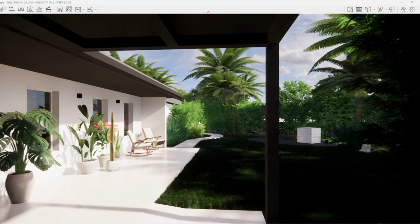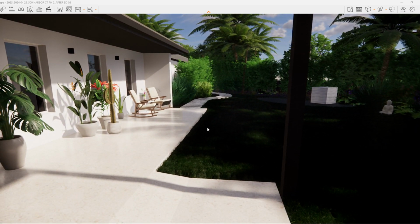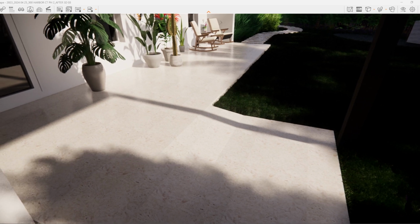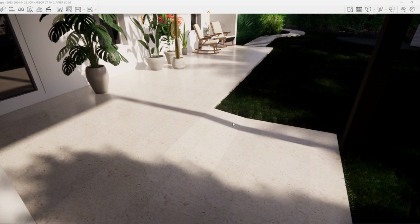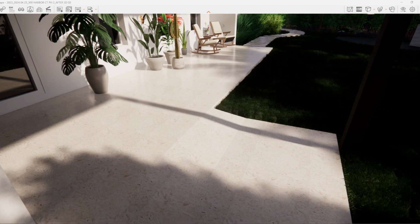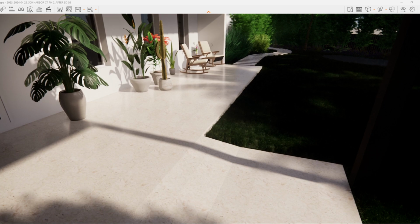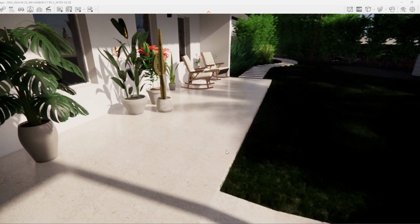So if we go through this entry gate, we have this porcelain walkway that looks like stone. What I'm proposing here is a slight ramp up to make this elevation change. In the previous design, I have a small step, and I was thinking it might be better to have that ramped. So please let me know what you think about that.